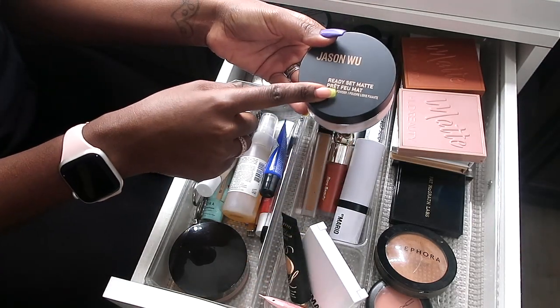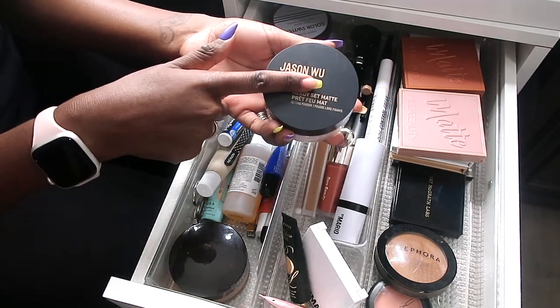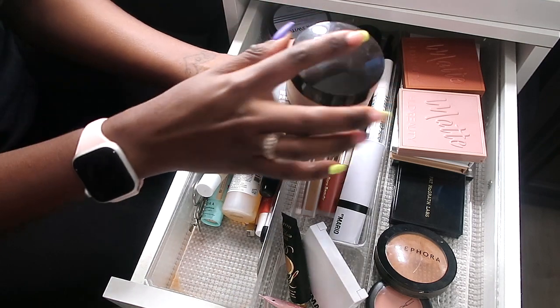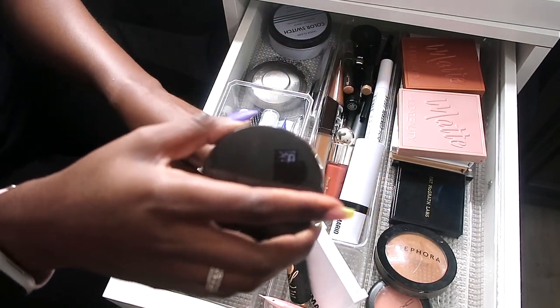But back to this. This is the Ready Set Matte Powder. I am going to use this. I have not used this. I really want to. I have not been buying a lot of setting powders. So this is my tried and true, my Laura Mercier, and then my Jason Wu. We're going to keep this in here.